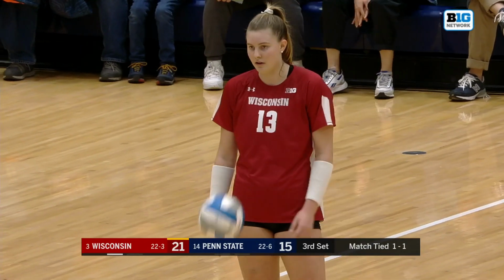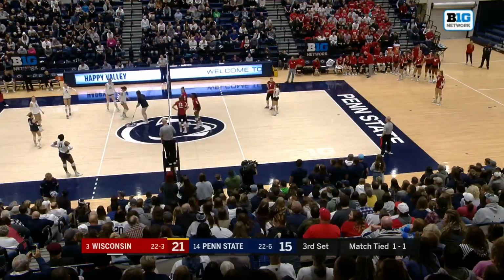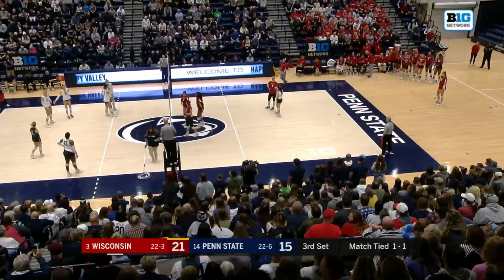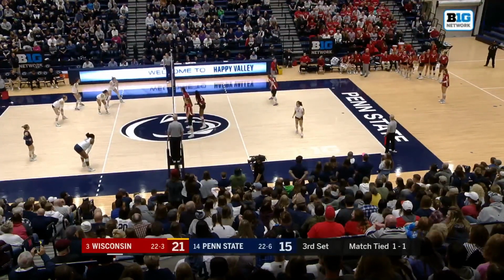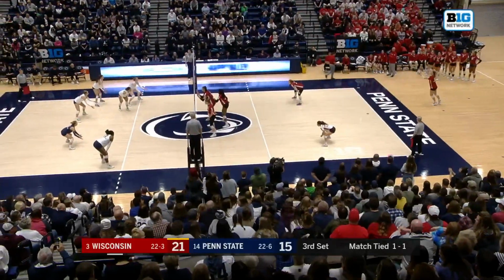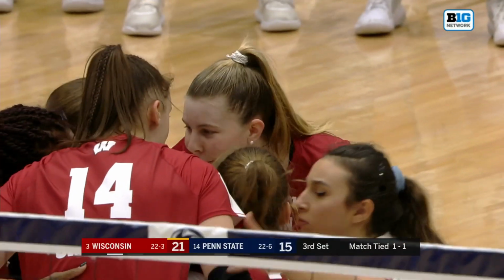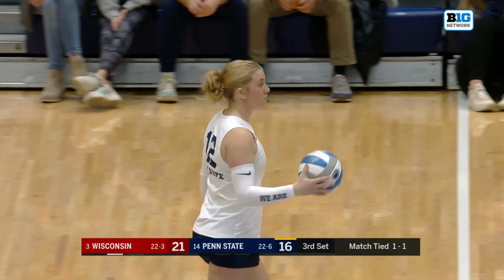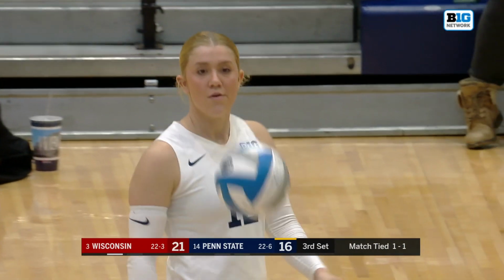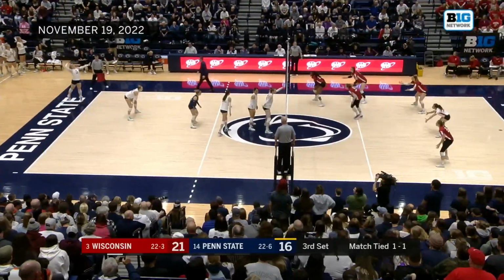Franklin behind the service line, some moisture being cleared up off the floor. Let's see if they cheer for her again. Yes, they do. Into the net. So Penn State still have an opportunity here. What do the Nittany Lions need to do in this moment? In this moment, you've got to serve your way out of this set. You've got to put some heat and give your block an advantage. So we'll see if number 12 can deliver a tough serve for Penn State.